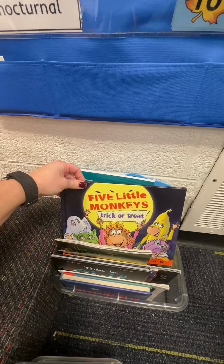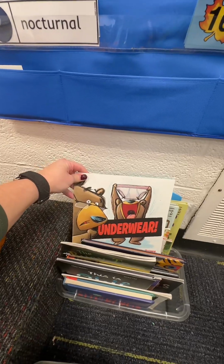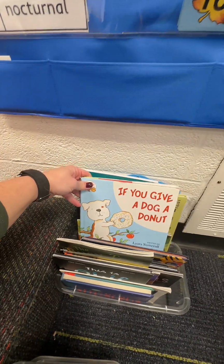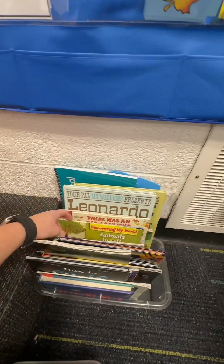They love their 5 Little Monkeys song, so that's a good one if you're a monster and you know it. This has the word bear in it, B-A-R-E. We're learning all about that. Bear means empty. They love that one. Oh, we read that one. That one needs to go. We read that for the letter D, If You Give a Dog a Donut.